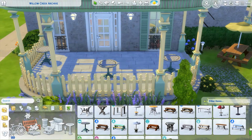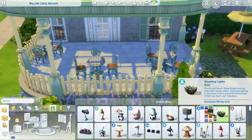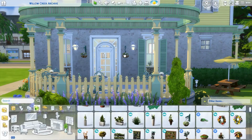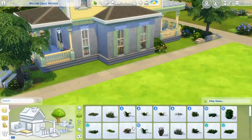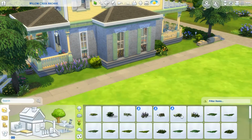And I'm popping some little tables out here on the terrace. I just think this would be such a lovely place to come and sit. Like I say, at night as well, it's quite a romantic place at night, I think, actually. But yeah, I'm just popping a little bit of landscaping around, just filling the place out a little bit.